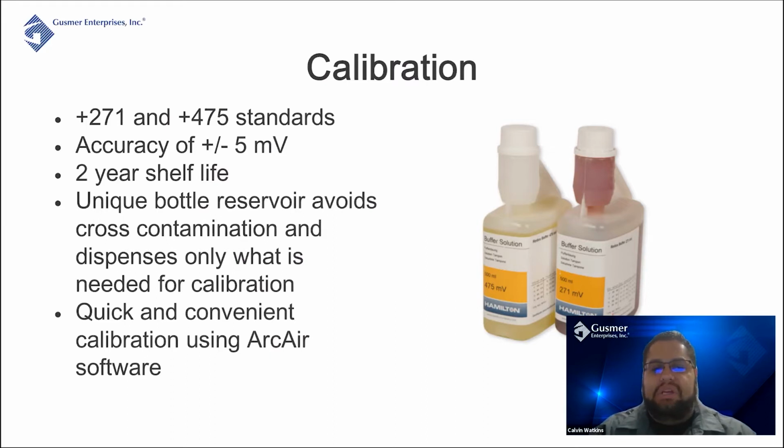You can calibrate the sensors very conveniently using the Arc Air software, and I'll talk about that in the next slide here.